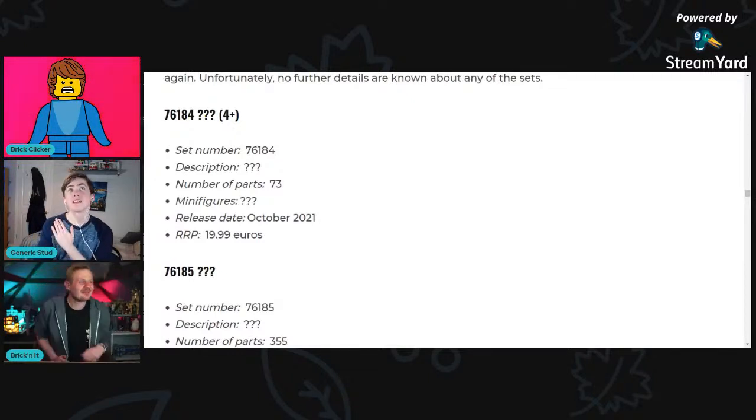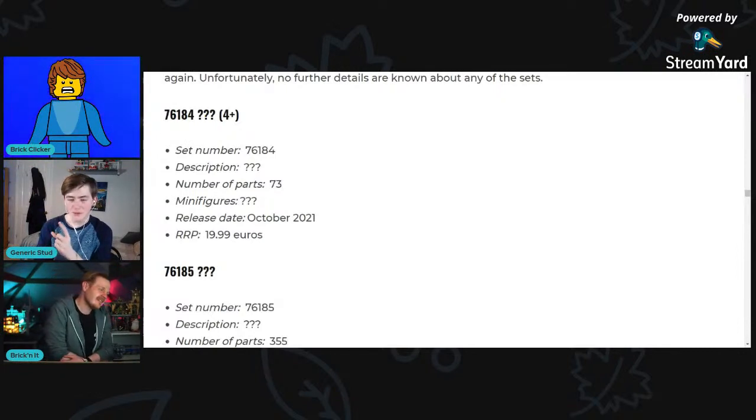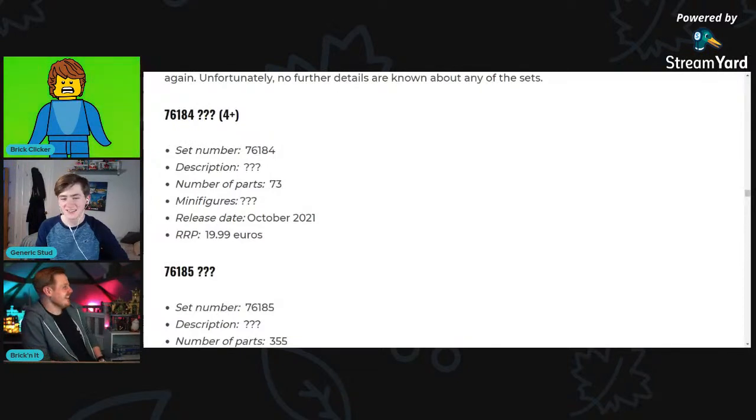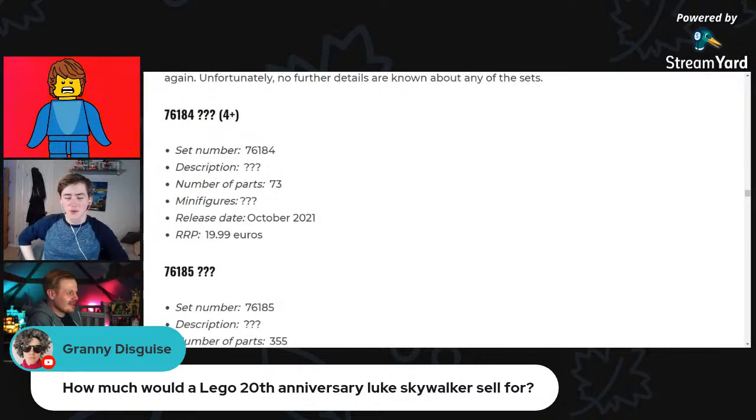A set that I think would be awesome is if they had the minifigure packs, like a 15 or 12 part minifigure pack with all three Spider-Mans in it. I'd be happy with life. I'd be so content. It'll be a San Diego Comic-Con exclusive. You're going to get it.